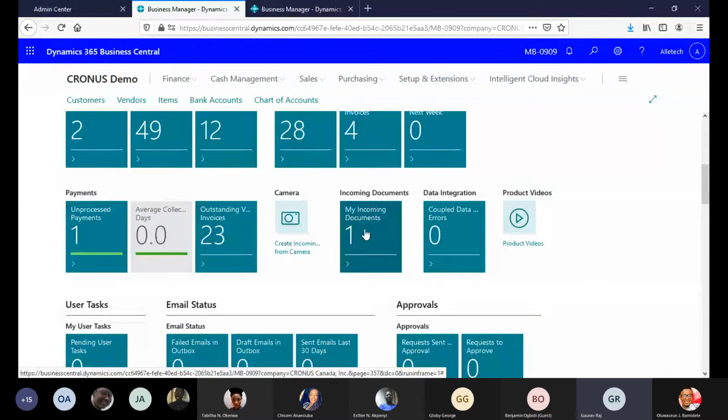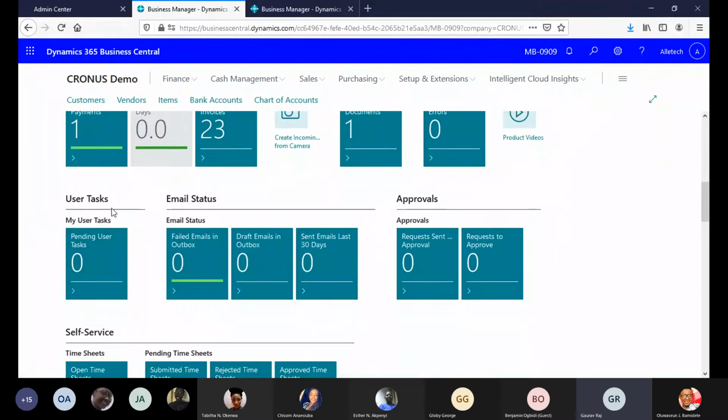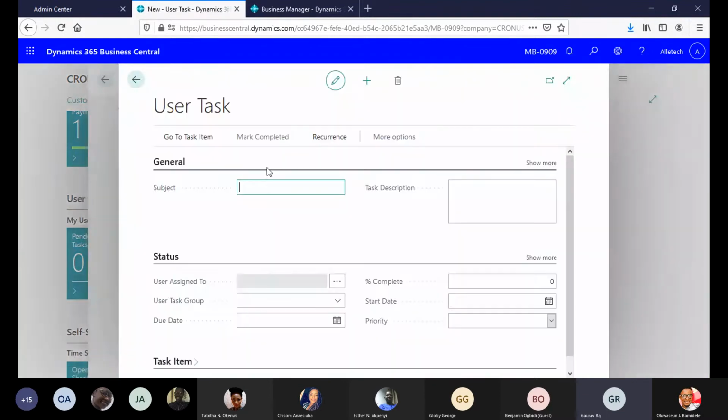There are payments, there are incoming documents. So if you want to use some kind of invoice import feature, that is what the incoming document feature is used for. Next you see is user tasks. This dashboard, or this product Business Central, also allows you to assign tasks to your teammates or for yourself. And this task could be as simple as generating a report and sending it to somebody, or creating a master document, or verifying something, right?